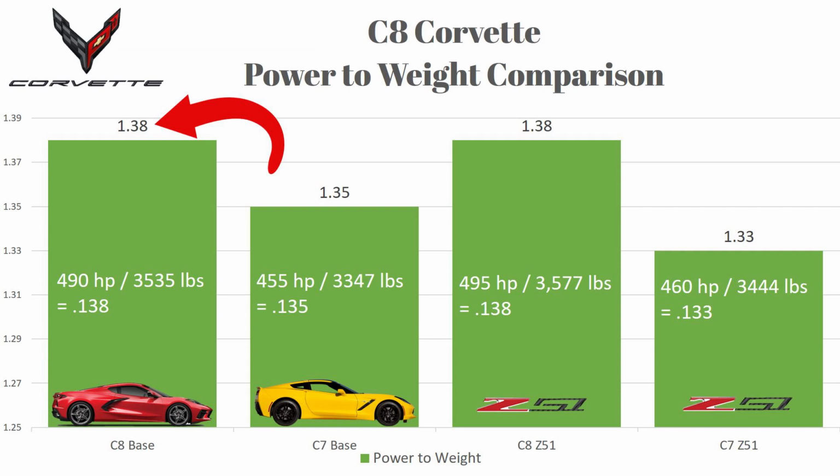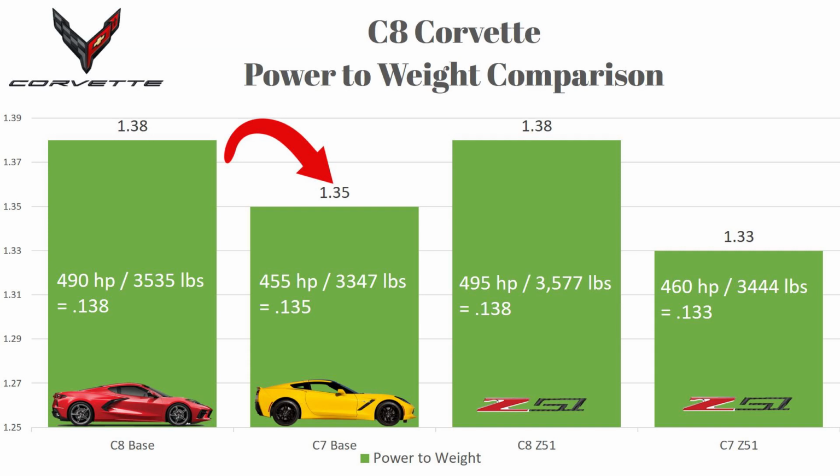So in the base C8, you have 1.38 horsepower per 10 pounds. And like I mentioned, it's 490 horsepower divided by 3,535 pounds for the C8 base, equating to 0.138, giving you the 1.38 horsepower per 10 pounds. Then you've got the C7 base model, 455 horsepower divided by 3,347, coming in at 1.35.